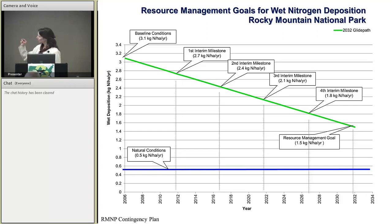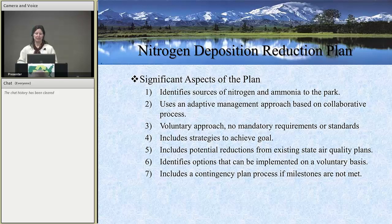And right now, we're probably sitting right around 3. And as you can see, we've already eaten up that first five-year period, the first milestone, and we're likely not going to achieve that target of 2.7 for 2012. But we don't know yet. We're still waiting for the monitoring data. It has a lag period of about six months. So probably in about June or so, they'll have the results. But we're probably going to miss that target. And so we'll talk a little bit more about what will happen.